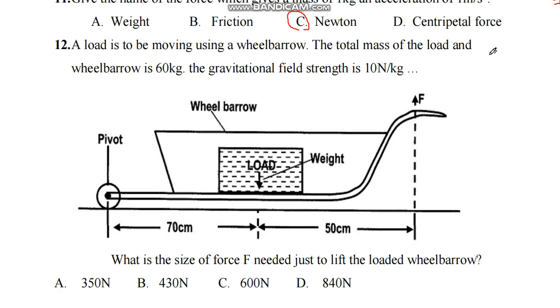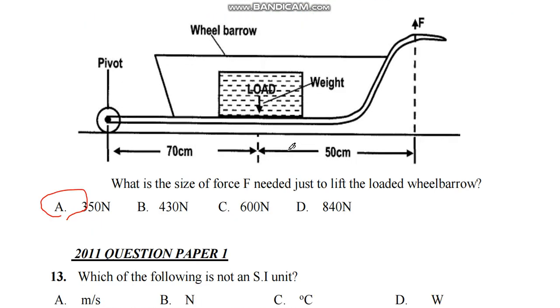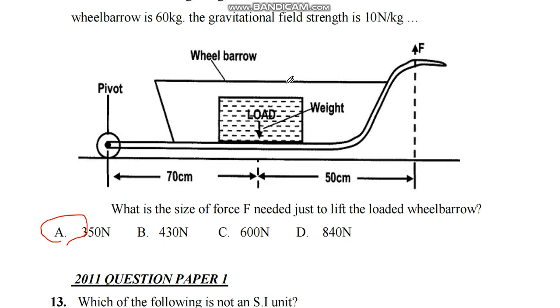The size of the force F needed to lift the loaded wheelbarrow can be calculated using the formula W is equal to mg, where W is the weight, m is the mass, and g is the gravitational field strength. The total mass of the load and the wheelbarrow is given as 60 kg, and the gravitational field strength is given as 10 Newton per kg. So the weight of the loaded wheelbarrow is going to be A, 350 Newton.